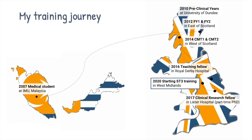Finally, this year, I obtained my ST3 training post in cardiology in the West Midlands Deanery, which will be starting in September 2020. Although this has been a long journey, a little more tortuous than some to get to where I am now, I'm happy that I managed to learn a lot of things along the way and get here in the end. I guess the main message I have for anyone struggling to get their training post is to not give up, as there always are many ways to improve your chances the next round.